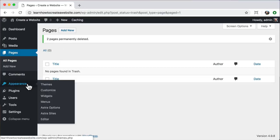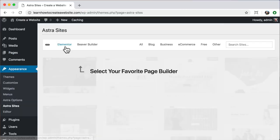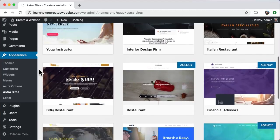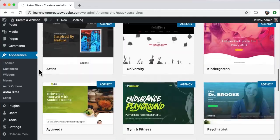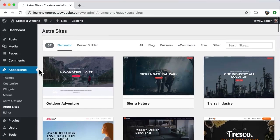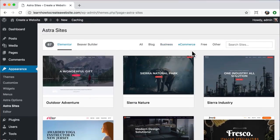So let's go to Appearance, then Astra Sites, and then it says select your favorite page builder, and we're using Elementor. So click on Elementor, and now you have all of these different websites that you can choose from, and in one click you have the entire site. Some of them are tagged agency, which is an upgrade, but you can always scroll up and go to the free ones, and you can see all the free ones.